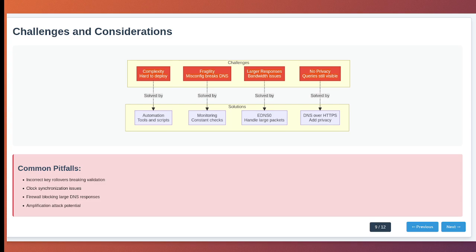DNSSEC is fragile. Regular DNS degrades gradually with misconfigurations. With DNSSEC, one wrong move and your domain disappears. Forget to update DS records after key rollover? Domain gone. Let signatures expire? Domain gone. Misconfigure signing? Domain gone.